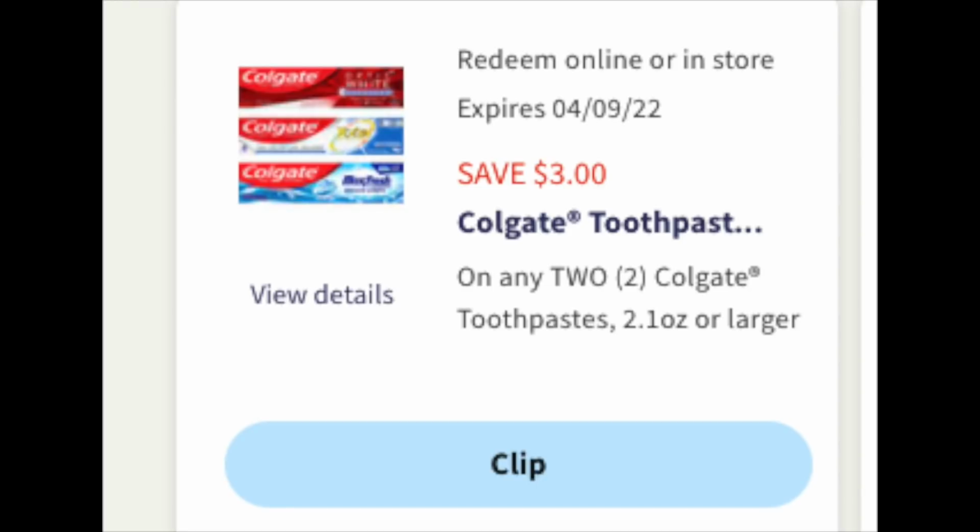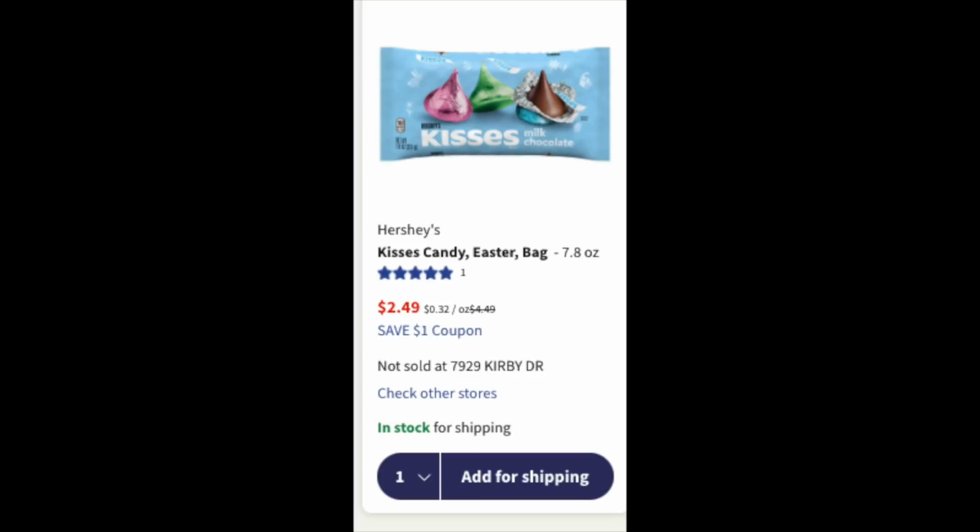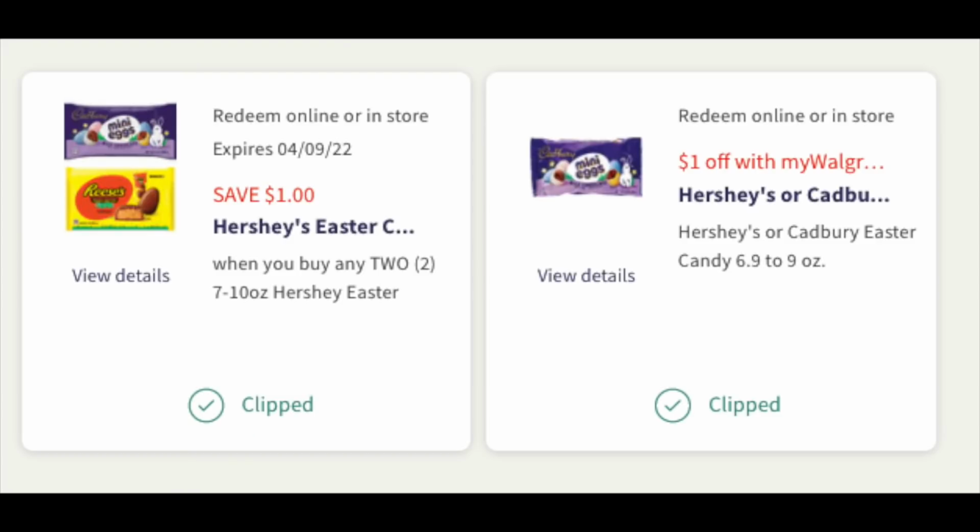So, if you want some toothpaste, this might be a deal for you, but if you don't want toothpaste, obviously don't buy it. And then the next item we're going to grab is 2 bags of these Hershey's Kisses priced at $2.49. We have a $1 digital and then $1 off 2 IVC. And just to show you, here they are.